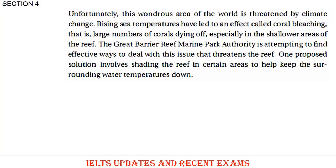Unfortunately, this wondrous area of the world is threatened by climate change. Rising sea temperatures have led to an effect called coral bleaching. That is, large numbers of corals dying off, especially in the shallower areas of the reef. The Great Barrier Reef Marine Park Authority is attempting to find effective ways to deal with this issue that threatens the reef. One proposed solution involves shading the reef in certain areas to help keep the surrounding water temperatures down.